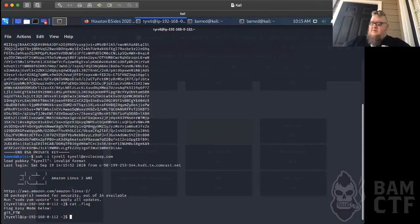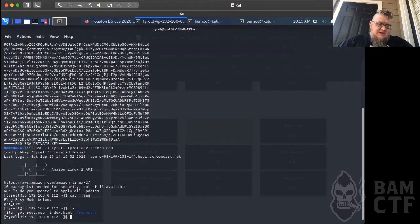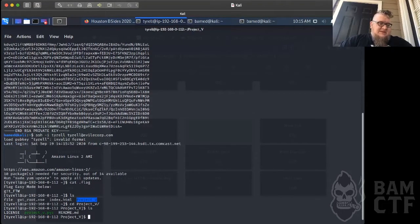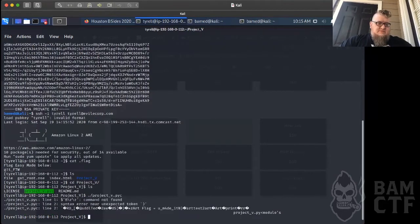Now let's see what's in Tyrell's directory here. Okay, so we've got Project V. It looks like somebody's dropped some stuff in here. I reset the servers after the CTF, but I may have left some stuff on. All right, so let's check out this Project V. There's not much in here. There's a README, a license, and then there's this one executable. Let's see if it'll run. All right, it doesn't run. Let's run it with Python.